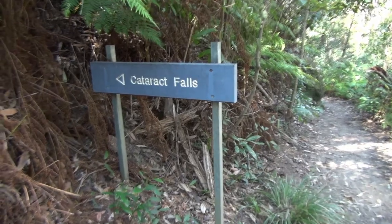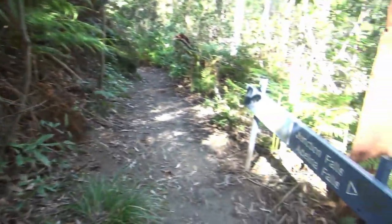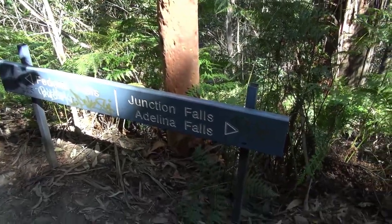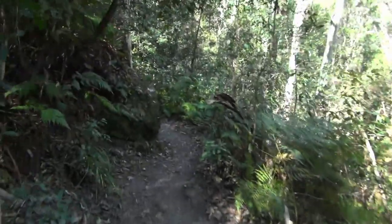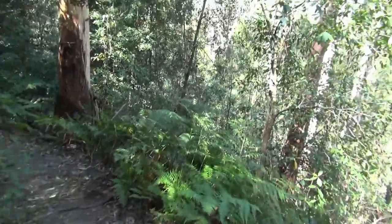Here's the junction. To the left is Cataract Falls, and here is a junction to Adelina Falls, Junction Falls, and going to the left this side is Federal Falls. Now we are going to Federal Falls.